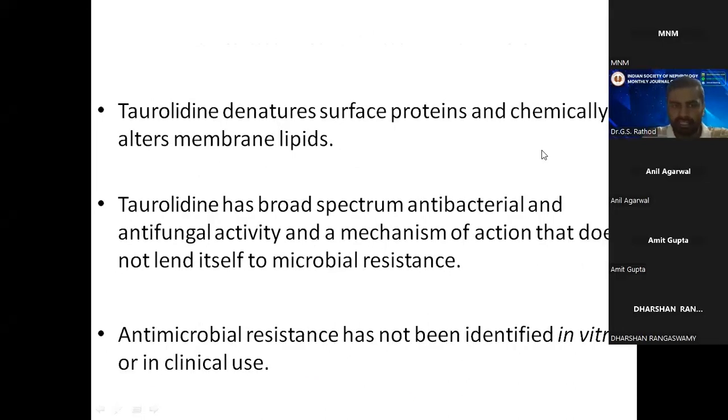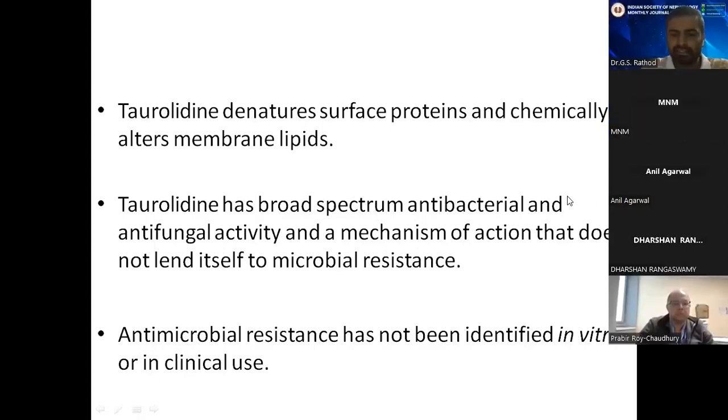The mechanism of action: the taurolidine denatures the surface proteins and chemically alters the membrane lipids. The taurolidine has broad spectrum antibacterial and antifungal activity and a mechanism of action that does not lend itself to microbial resistance. Antimicrobial resistance has not been identified in vitro or in clinical use for taurolidine.